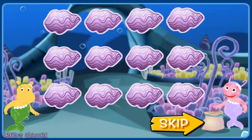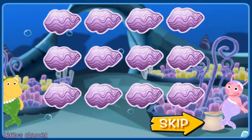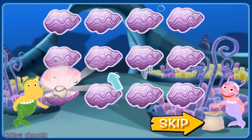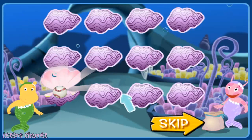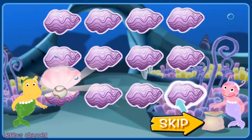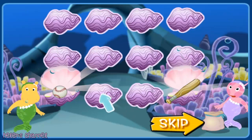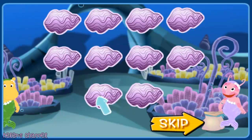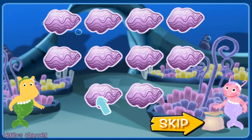To collect Pablo's things, we need to find the pairs of things that go together. To open the clamshell, click on it. A baseball. To look for something that goes with the first thing you found, click another clamshell. A baseball bat. Great, they go together. When you make a match, I'll put the things in my bag. Ready to look for more so Pablo can sail to shore? Come on.